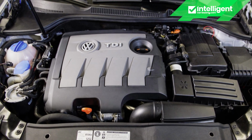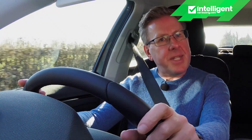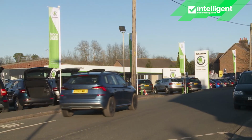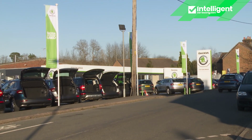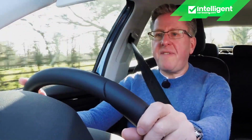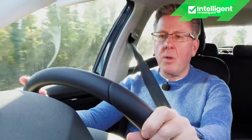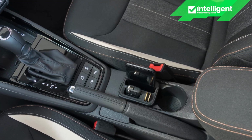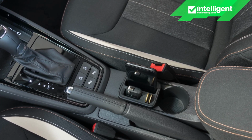The 115 PS 1.6 litre TDI unit in question can't manage a huge improvement in the officially quoted stats over its petrol counterpart, but our experience suggests that its readings might be rather easier to achieve in the real world thanks to extra torque that means you don't have to thrash the engine about so much. For a manual Kamiq TDI, you're looking at up to 56.5 mpg on the WLTP rated combined cycle, while for the DSG auto it's up to 53.3 mpg. With both transmissions, the CO2 figure is 112 grams per kilometre.